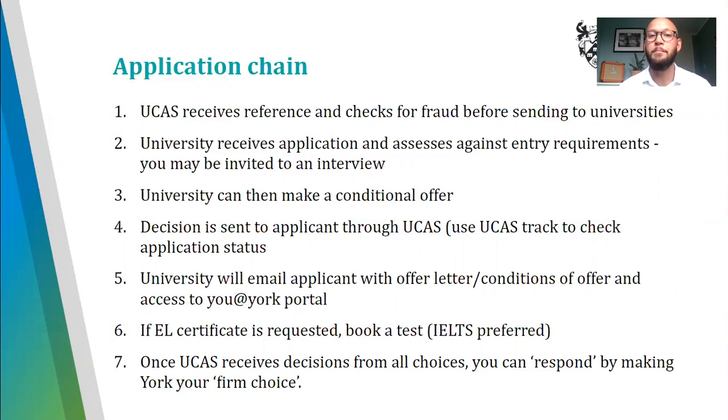The university will then make a decision and hopefully we'd make a conditional offer. That decision is sent back to UCAS and you can track those decisions in UCAS Track. So you can check on all 5 choices in there. But we will also email you directly with a copy of a conditional offer letter. And that offer letter will list all conditions attached to your offer. And that usually includes achieving your predicted grades and also meeting the English language requirements. At this stage, you probably want to book your IELTS test.